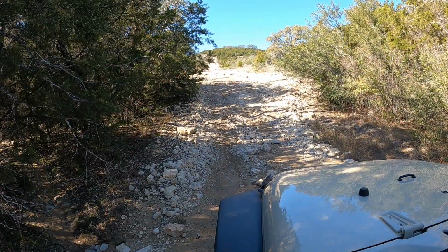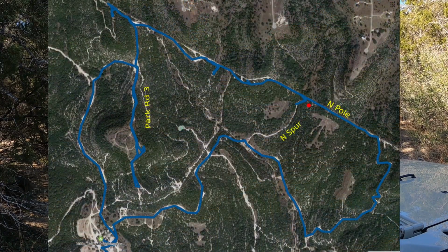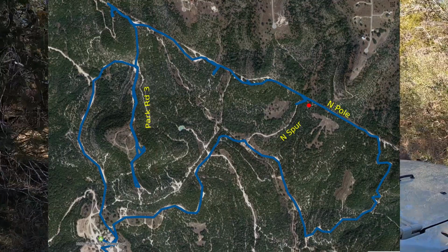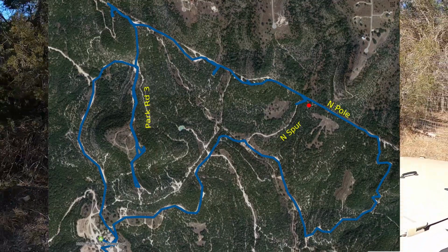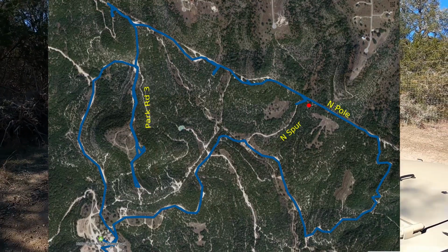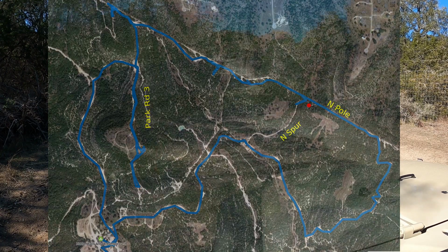Here's where we decided to stop, look at the map, try to figure out where we were. We thought we were at the Wildcat Mountain turn, but soon realized we weren't. Backed up, took another turn. That ended up being the North Spur, and the North Spur was not the correct turn at all. So again, back to the hill and attempt to go up it to figure out where we're at. The trails are not marked very well.